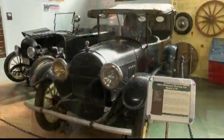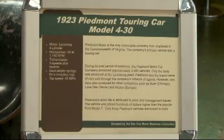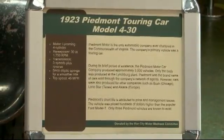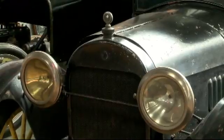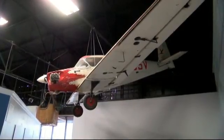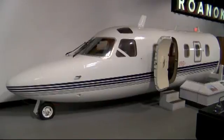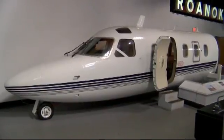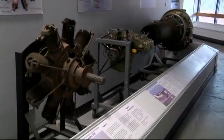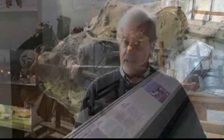So the car museum has some really old cars. There's a car that was built in Lynchburg back in the early 1900s that's out there, and that's pretty interesting. I didn't have any idea until I got here that there were cars built in Lynchburg. We have an aviation gallery where we talk about the history of flight in the area. There are video interviews of some of the early aviators in the Roanoke Valley and how the whole Roanoke Valley grew aviation-wise. And we have some wonderful old jet engines and piston engines on display here.